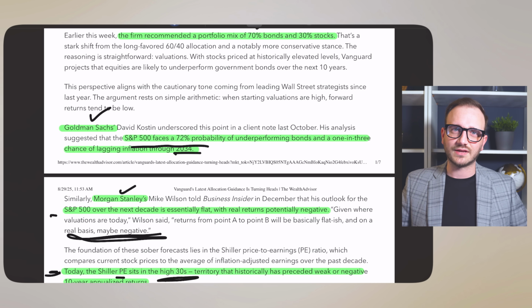That's what these guys are saying. So it's interesting to see that this is the position that a lot of Wall Street analysts are starting to take. Now, let me be the first to say, how many times has Wall Street been wrong?